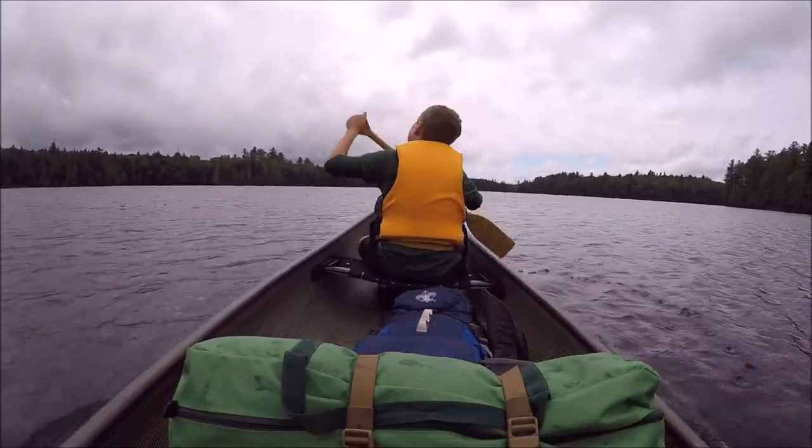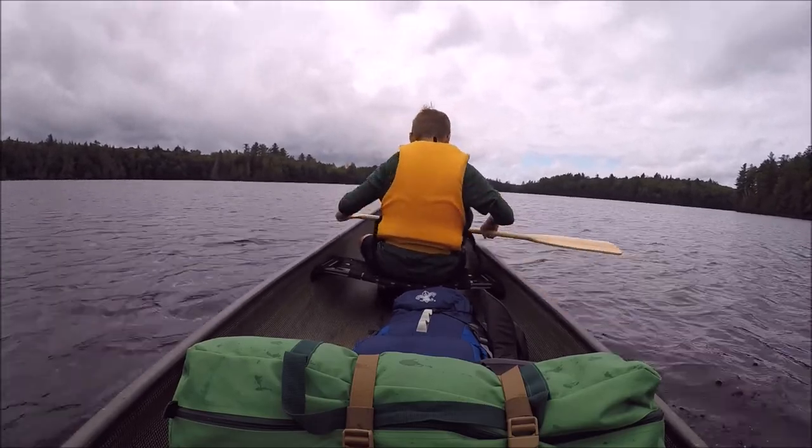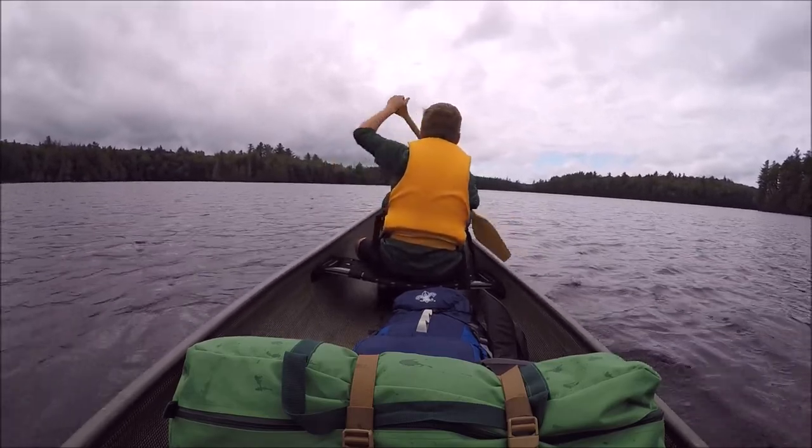Well, Long Pond, we're right into the wind on Long Pond here. We're both having a hard time. Well, not a hard time. We're having a paddle both on the right to keep the canoe straight.